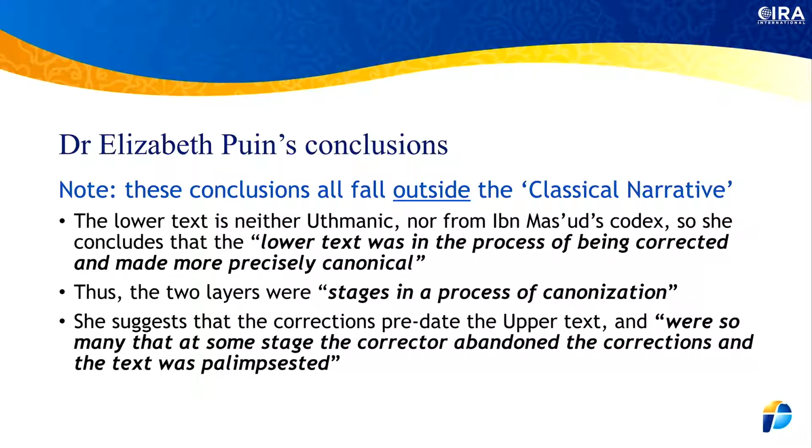So Elizabeth Quinn says that the lower text is neither Uthmanic, nor is it from Ibn Masud's Codex. So she concludes that the lower text was in the process of being corrected and made more precisely canonical. Thus, the two layers were stages in the process of canonization. That's right. And I think both of us here agree with her on that. She suggests that the corrections predate the upper text and were so many that at some stage the corrector abandoned the corrections and the text was palimpsested.